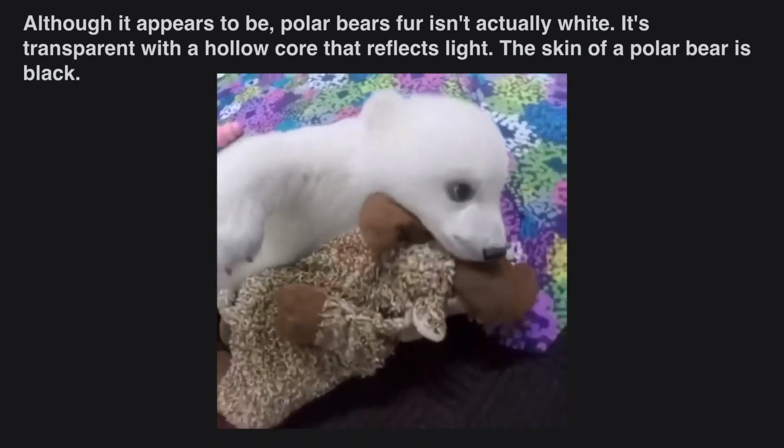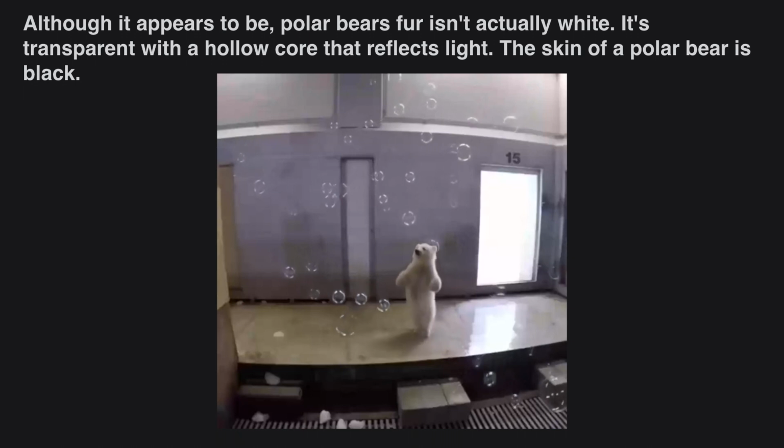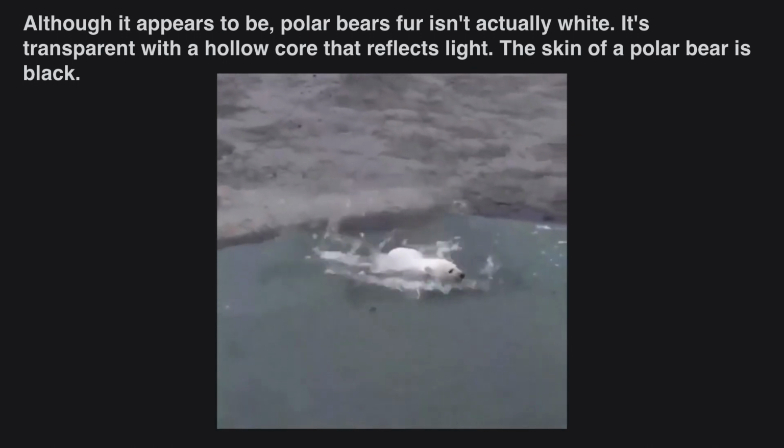Although it appears to be, a polar bear's fur isn't actually white. It's transparent with a hollow core that reflects light. The skin of a polar bear is black.